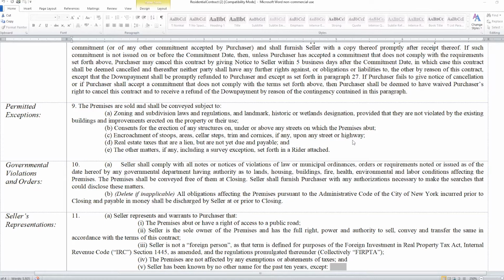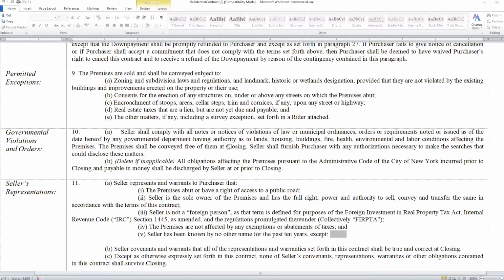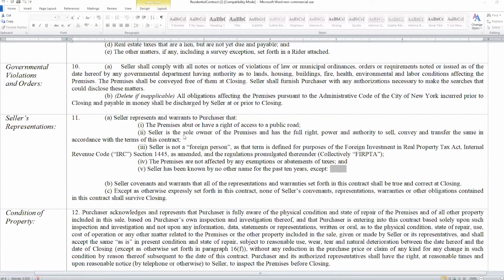So paragraph 10 also talks about violations. The seller has to convey the property free and clear of all liens and judgments, violations, things of that nature, as per the boilerplate contract. Seller representations that they have right to access a public road. If that's not the case and it's a private road, that should be indicated here. This says that the seller has the right to sell the property.